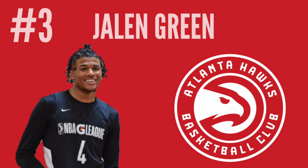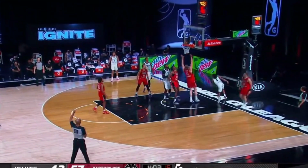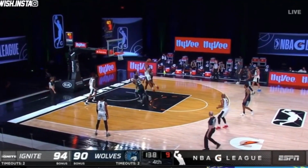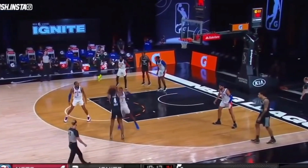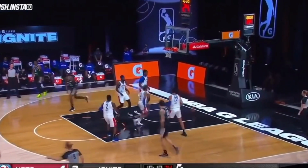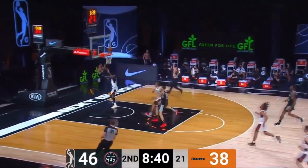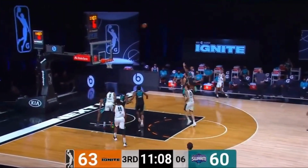With the third pick, the Atlanta Hawks select Jalen Green. Jalen Green is another one of the Ignite prospects, and Atlanta obviously has their franchise point guard in Trae Young, and their fourth overall pick from 2019, DeAndre Hunter, showed some real promise in his second year before injuring his knee. Jalen Green gives Atlanta a much-needed secondary perimeter scoring punch, and this seems like the perfect situation for him to develop, as he won't be asked to be a primary creator. He can stick to what he's good at, which is scoring the basketball.